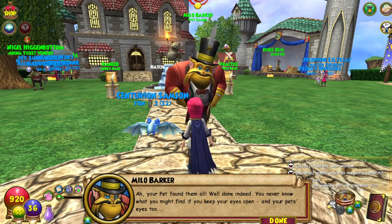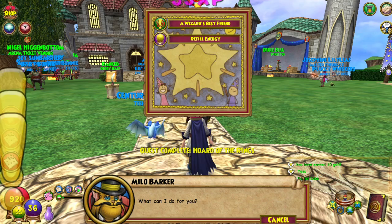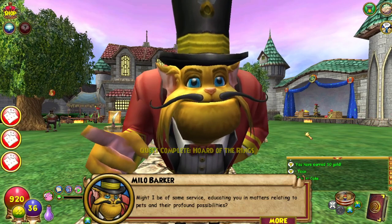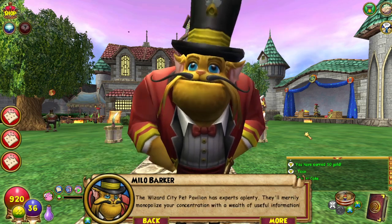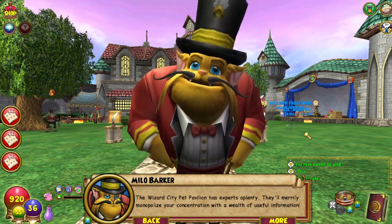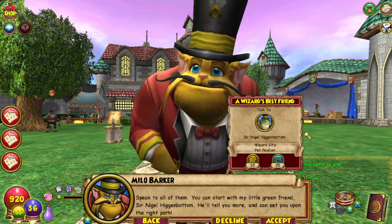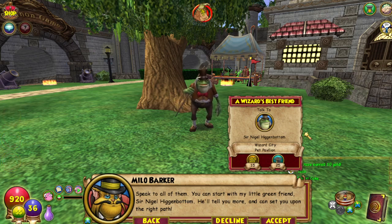You never know what you might find if you keep your eyes open, and your pet's eyes too. Might I be of some service, educating you in matters relating to pets and their profound possibilities? The Wizard City Pet Pavilion has experts aplenty. They'll merrily monopolize your concentration with a wealth of useful information. Speak to all of them. You can start with my little green friend, Sir Nigel Higginbottom. He'll tell you more and set you upon the right path.